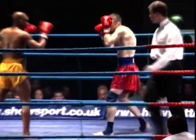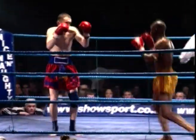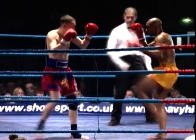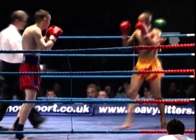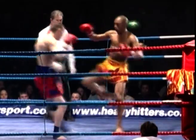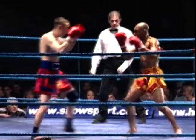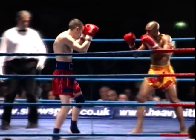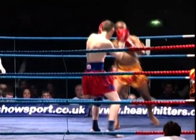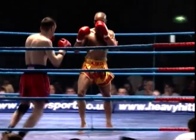A strong left punch goes straight through the middle. Neil takes it well, looks for his own left hook. Richard Lewis very light on his feet, bouncing style. A lot of focus and concentration there. Never takes his eyes off his opponent.